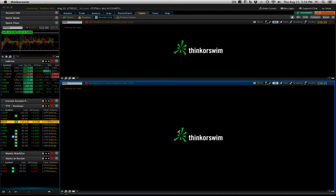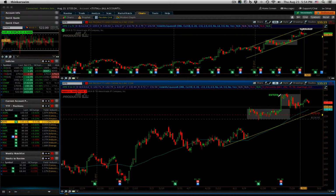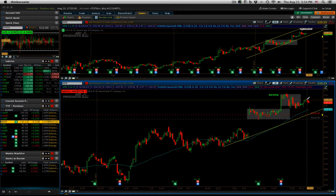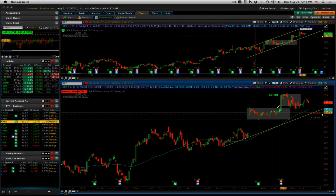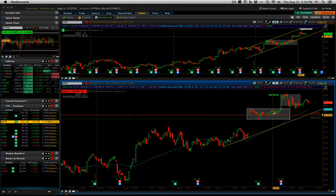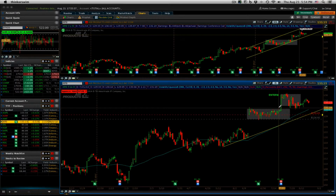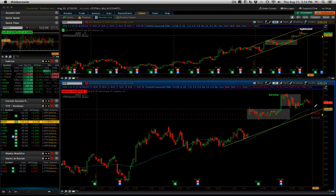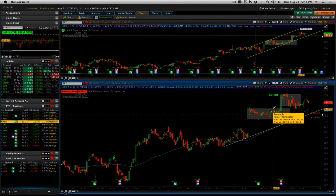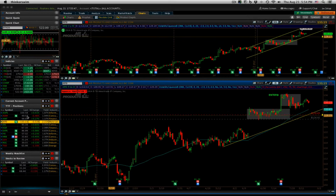APD. This one, we entered after this nice breakout, and what looked to be a nice rounded bottom now maybe is reversing a little bit on us. But right now, we were able to move our stop to 128.65. If we can get a little bit more movement higher from the 50-day, I think our next stop level is going to be right in here at the 130.70 level.